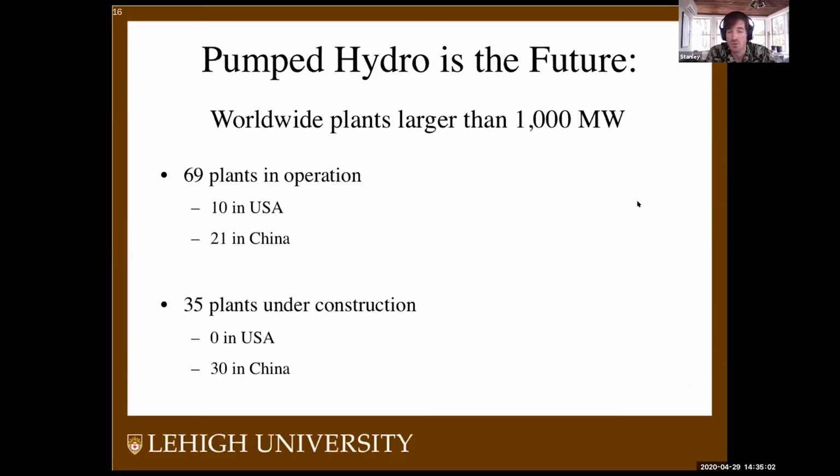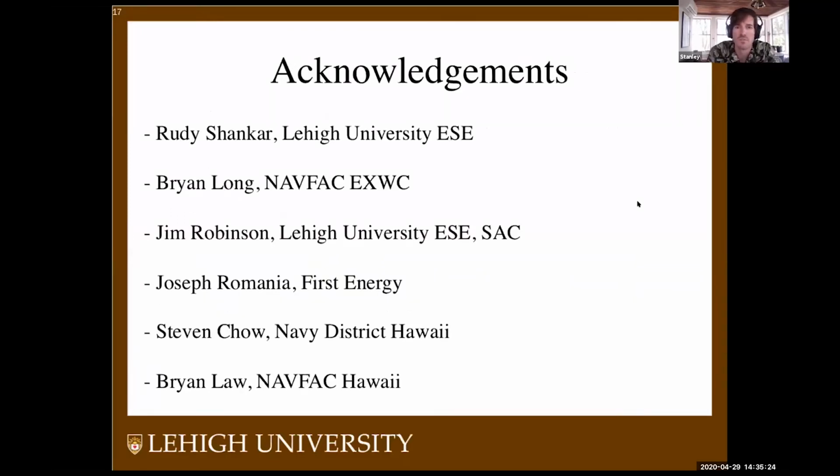But the really cool thing is that right now, China burns 5 times more coal than its nearest country on the list. But in the near future, they're going to have 30 pumped hydro plants online, each one greater than 1,000 megawatts. So it's really optimistic for the future.